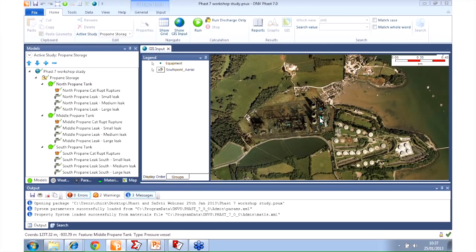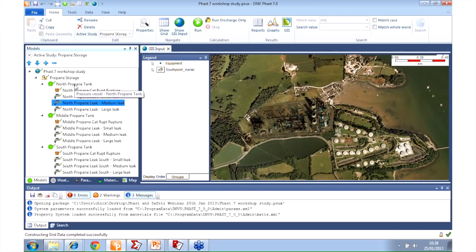So we've got 3 propane tanks on my map, and the North propane tank is of course the one up here in the north. And there's a number of failure scenarios. If I just have a look at the medium leak results. So first of all, well, before I do that, I'm jumping ahead of myself. Let's have a look at the inputs.